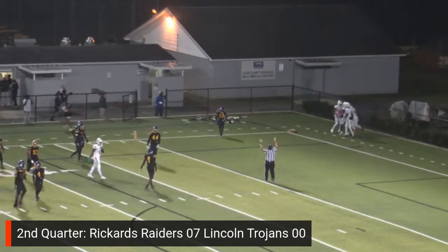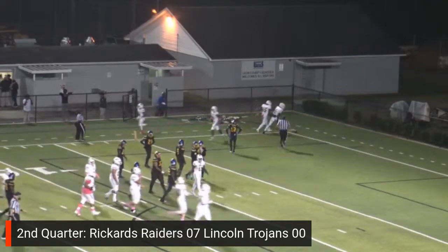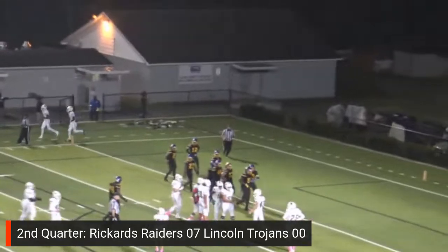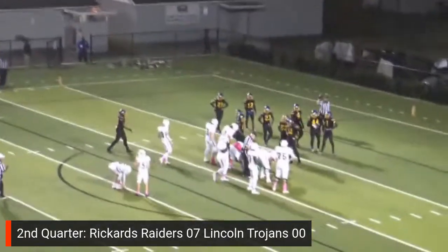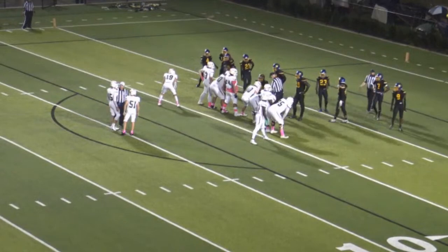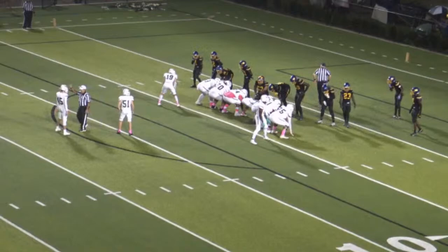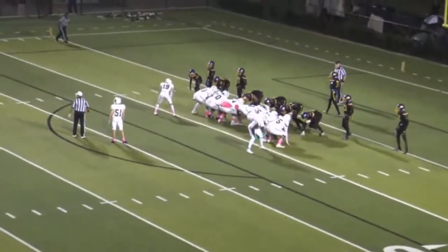Lincoln. Hey, come back. 49-yard touchdown run, Christian Sims. And Lincoln back in the game. One thing Rickards knew, they were not going to pitch a shutout. They knew they were going to have to score again.